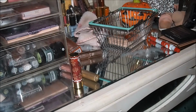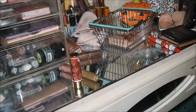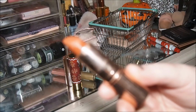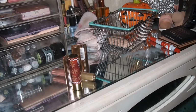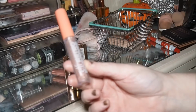We've also got Glastonbury. Now this one isn't a favourite, I've got to admit, but I do need to use it more. And this is the perfect time to use it. And then we've got Rebirth. And then we've got a gloss which needs to come out of the packaging. So it's the e.l.f. Dream On Lip Gloss in the shade Moment. Like I said, if I don't like it, I'll pass it on to my niece, but that's what it looks like.